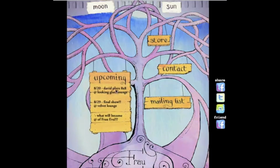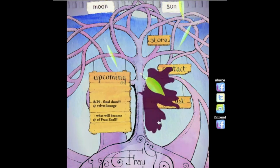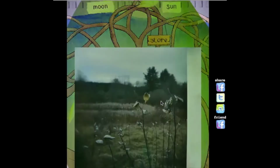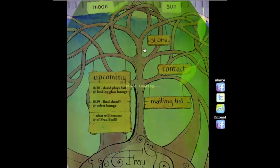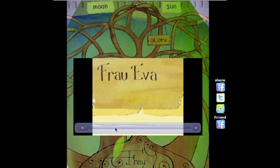Last but not least, we have frauevamusic.com. It's a band site for my old band, Frau Eva. You can see it has a bunch of weird psychedelic animations that make exploring the content a little more fun, the most notable of which are the falling leaves. In all, there are 44 leaves defined in an external XML file containing various content that can be revealed if you're able to click on the leaf as it falls.